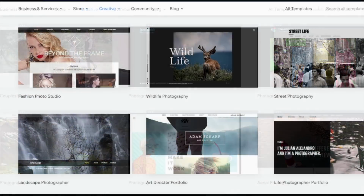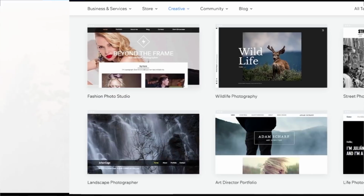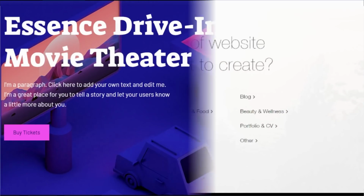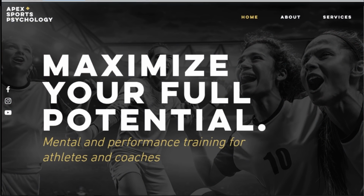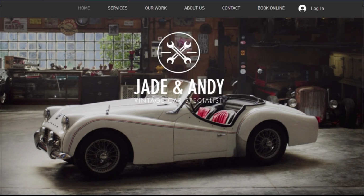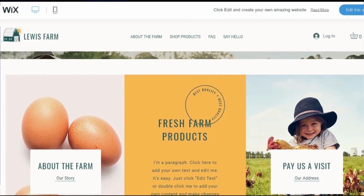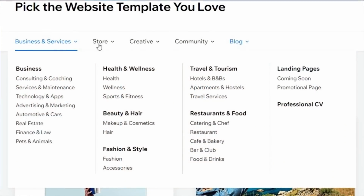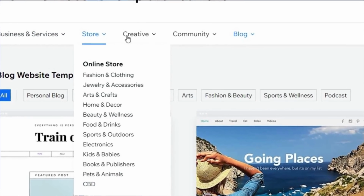Other than their versatility, another great thing about Wix's templates is that they are offered for very specific services. So for example, there's a template for a drive-in movie theater, sports psychology consultant, vintage car garage, and even a chicken farm. And what's really cool and helpful is that these templates are named according to the business, practice, or purpose that they're designed for.